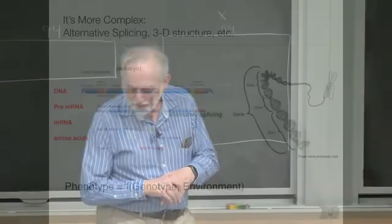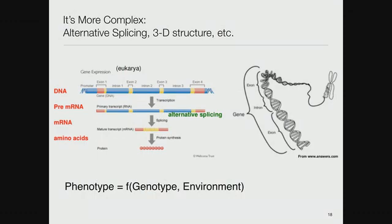So I promised you a little bit more complexity. When you look at your DNA in eukaryotes like us, here's the promoter, and then here's the sequence of the genome. When this gets transcribed, it gets transcribed into something called pre-mRNA, messenger RNA. And then there's this process of alternative splicing that splices out the introns and leaves only the exons. But sometimes it doesn't leave all the exons, it only leaves some of them. And so the same gene can, under various circumstances, produce different mRNA, which then produces different proteins. And again, there are a lot of mysteries about exactly how all this works. Nevertheless, that's the basic mechanism.